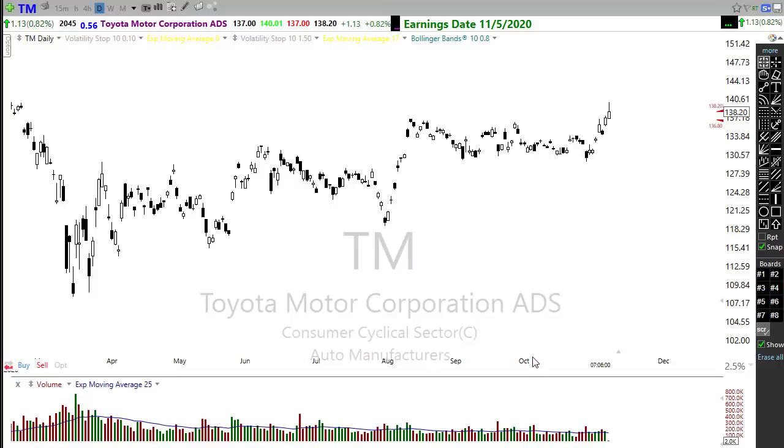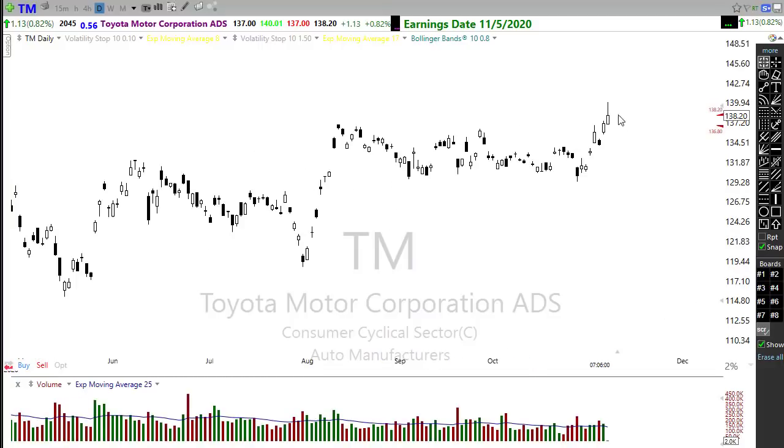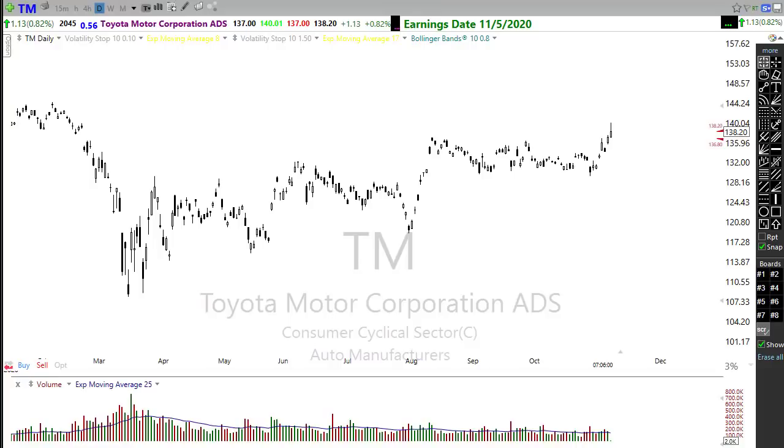A couple more. TM, Toyota, is reporting, and notice that we're moving up this morning, possibly gapping out. And we've been seeing those automotive stocks, Ford, GM, really responding back up, getting some levity here in the market. So watch those automakers. They're starting to look pretty good here.